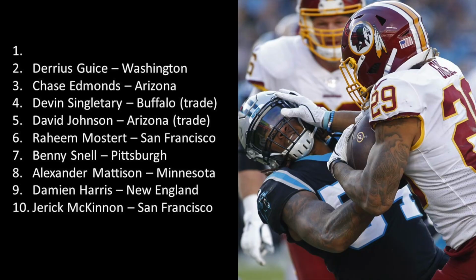Another waiver wire grab for you, number two on my list, Darius Guice, only owned in 50% of the leagues right now for some reason. Washington will have a new head coach, but Darius Guice is going to be in his third year on a rookie deal. Adrian Peterson's a free agent. Is he going to be brought back into a new offensive system coming into Washington?